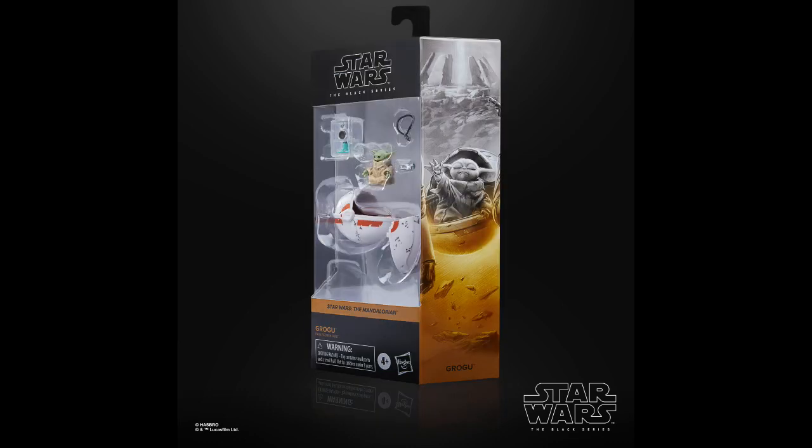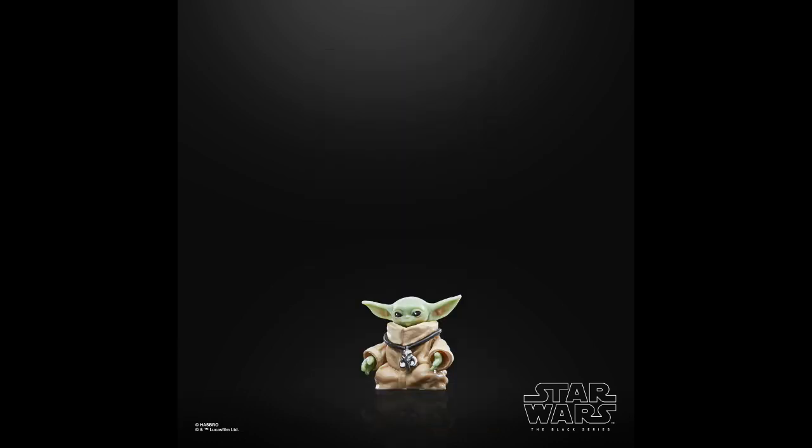4 and up, retail price $24.99, available spring 2023. Star Wars fans and collectors can imagine scenes from the Star Wars galaxy with a premium 6-inch scale Grogu figure. Inspired by the character seen in Star Wars The Mandalorian on Disney+.